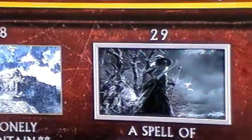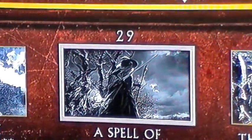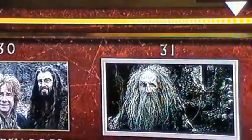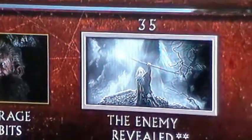Okay, the Spell Concealment, that could be interesting. That's the bit where Sauron is revealed, where Gandalf goes to Dol Guldur or wherever it is. The Hidden Door, no. Son of Thorin, interesting. New scene, On the Doorstep. And now we're entering into Erebor and the dragon and his quest to try and find the enemy revealed. An extended scene of Sauron himself.